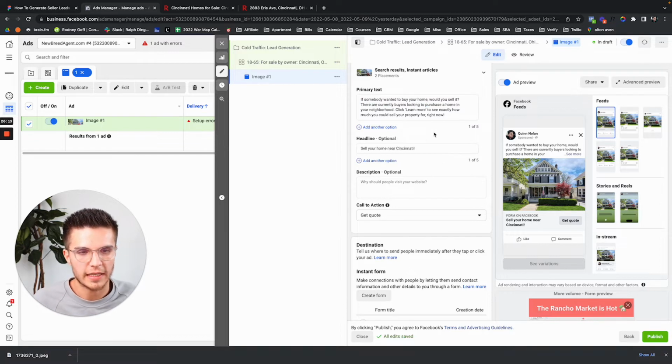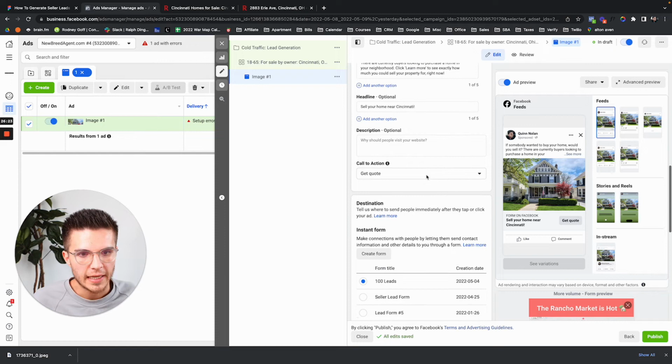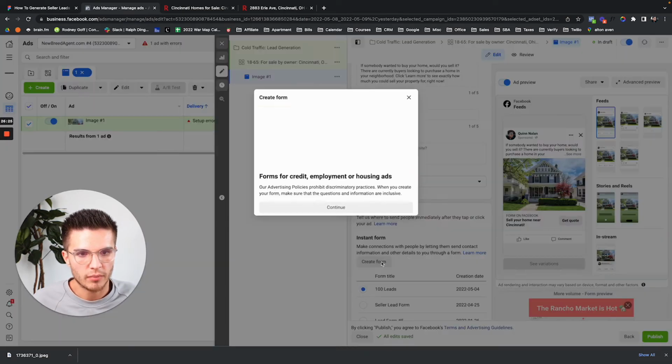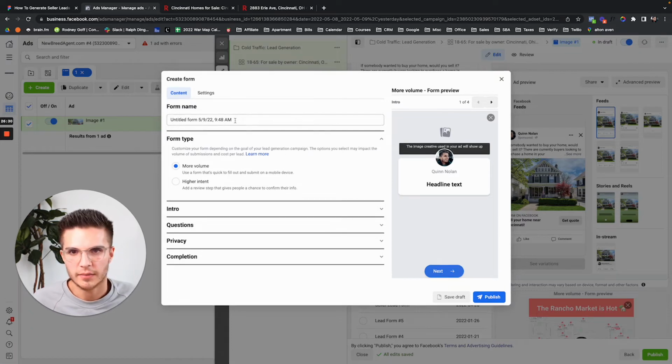But for the sake of this example, I'm just going to leave it at that and then get quote. Okay? And then we're going to create our form. So this is an instant form inside of Facebook. So it's super easy to do. So what I'm going to do is just call this seller leads demo number 1.